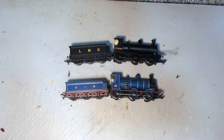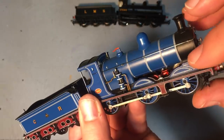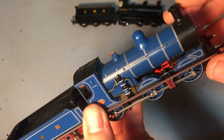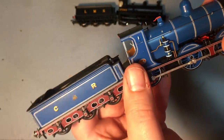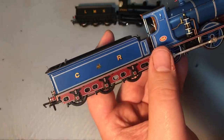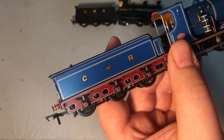So I turn now to the scores. First up is build quality, and on this, I was very impressed. Even with extensive handling, not a single piece of detail has come loose or fallen off from either of these locomotives. It's great to see that the standards are really being upped by the manufacturers in making these locomotives not just highly detailed, but resilient for everyday use as well.